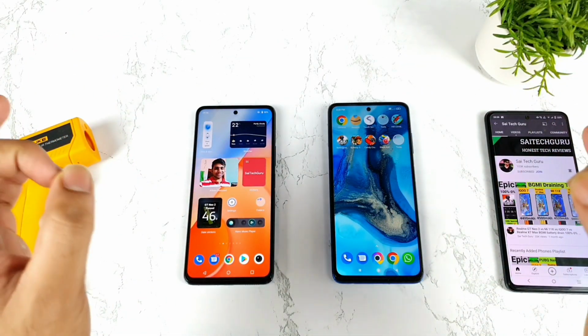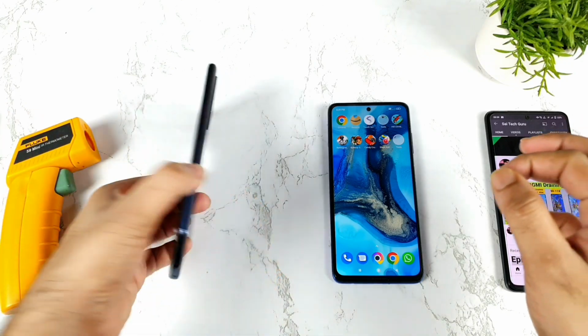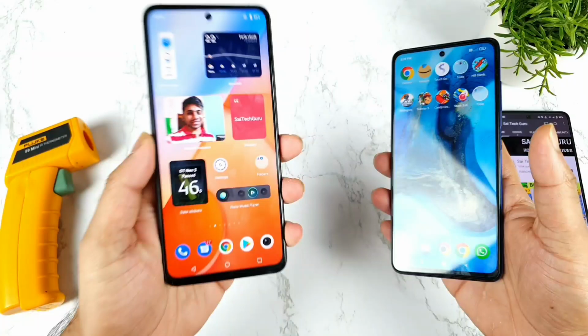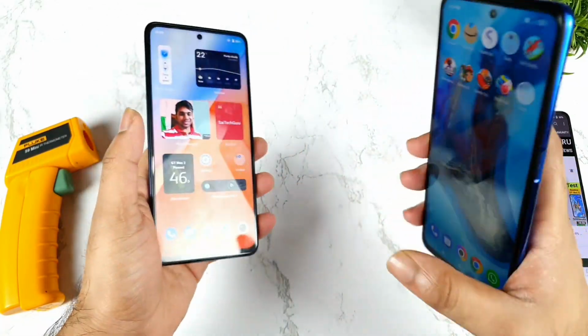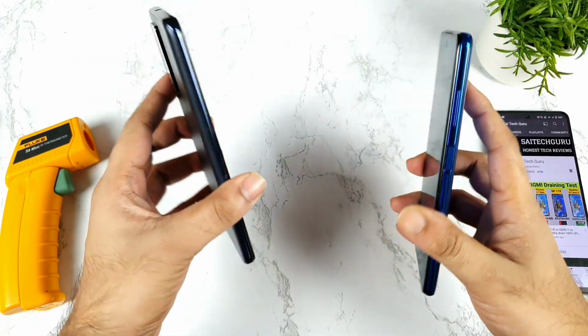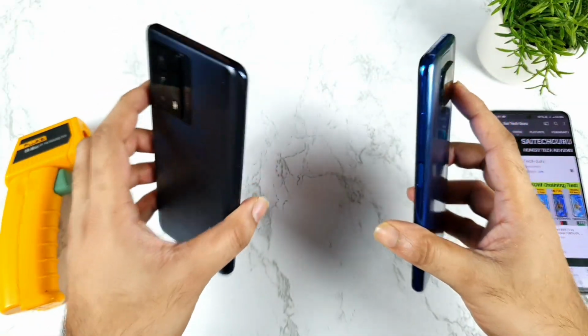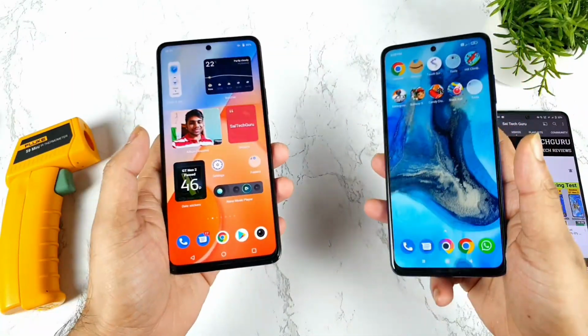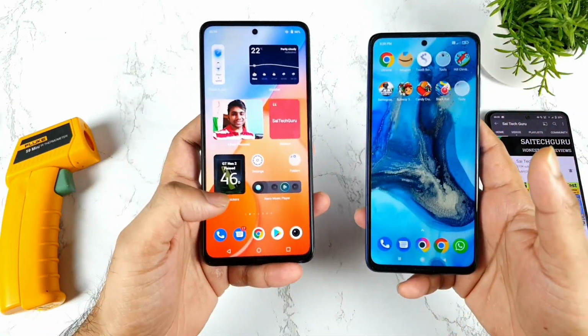In this video, I'm going to do the benchmark test comparison between the iQOO Z5 versus POCO X3 Pro device. The iQOO Z5 has got the Snapdragon 778G processor, and the POCO X3 Pro has got the Snapdragon 860 chipset. Let's see how much benchmark score we can actually expect between both of the smartphones. And I'll try to compare the temperature readings as well, which one is reaching higher temperatures during this demonstration.